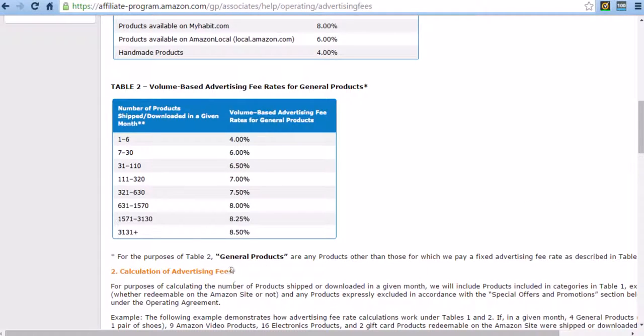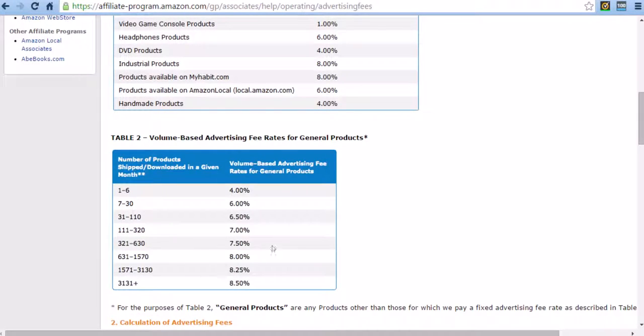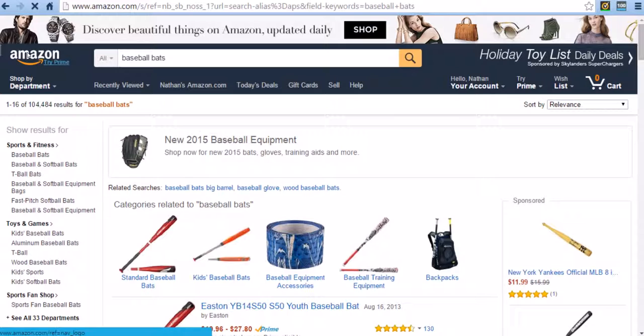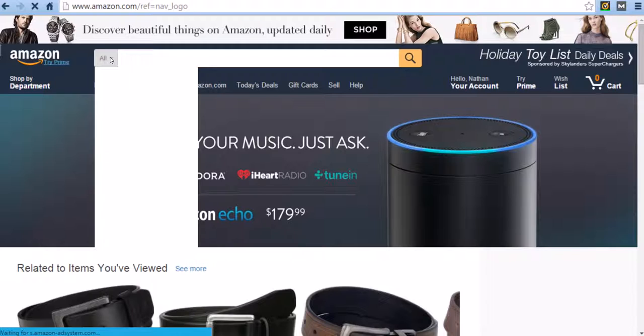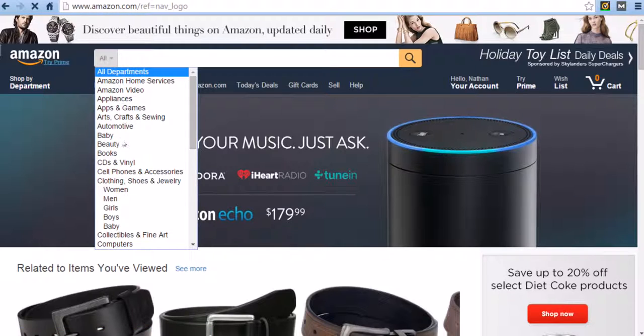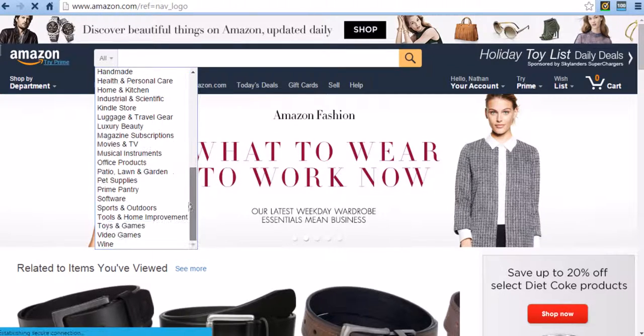You can read down here, general products, or any products other than those which we pay a fixed advertising fee rate in table 1. So this would be like health and beauty, fitness, all kinds of the popular ones, right? So it's all like the health and fitness, gardening, food products, whatever you can find. If you go back to Amazon and you click on all, this is a great way to also find a niche, just by looking through this like I showed you guys earlier.